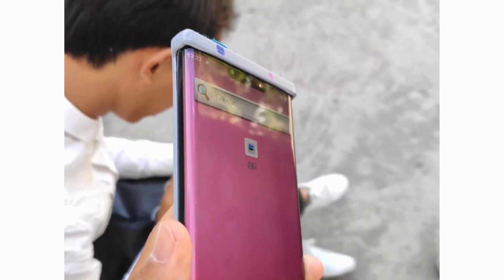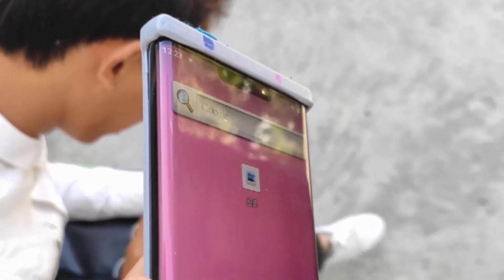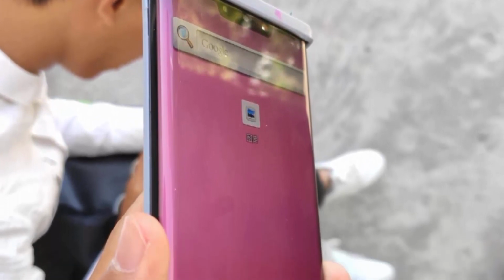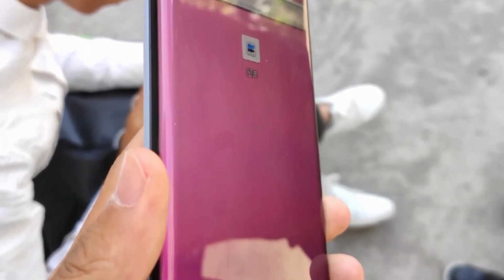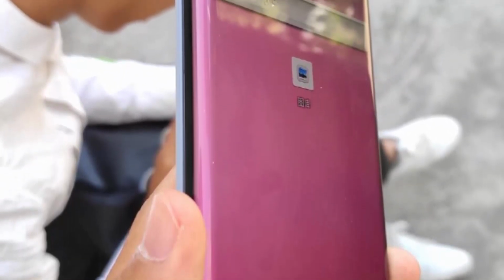We can clearly see the curvature of the screen, which is more than what we have seen on the Galaxy S and the Note series smartphones. Basically, the screen has a curve of 90 degrees, something that we saw with the Samsung Galaxy Note Edge. Huawei could make use of the sides for gestures or offer on-screen camera shutter buttons and more.